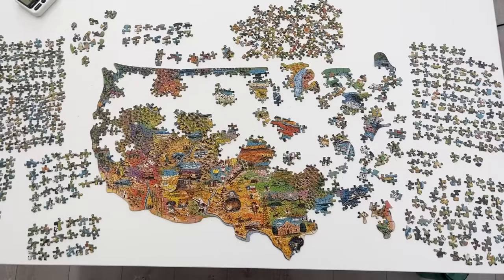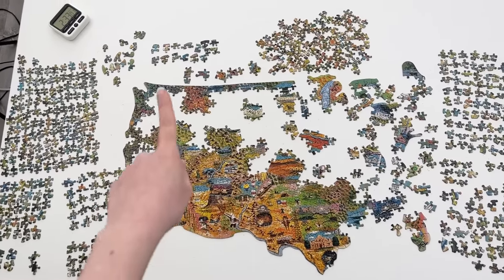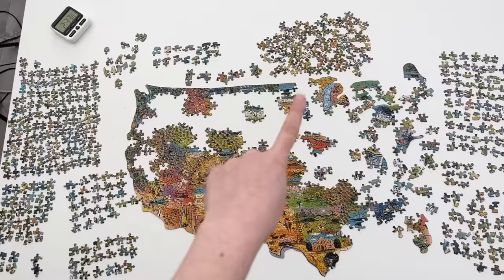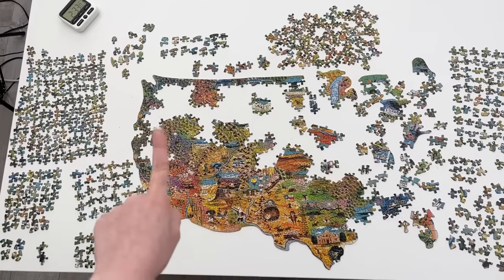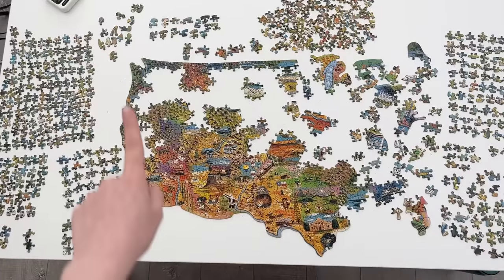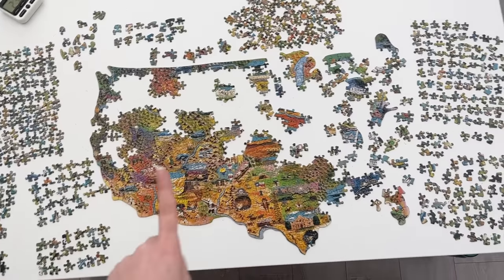So here's a look at where we are. You can see that when I sorted out all of these pieces, I found some more edge pieces and I was able to finally get that top edge connected. So you can really see the western part of the United States taking shape.